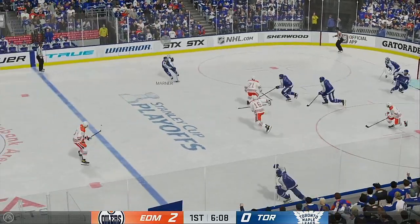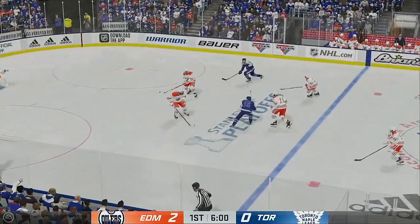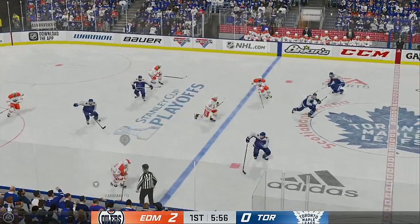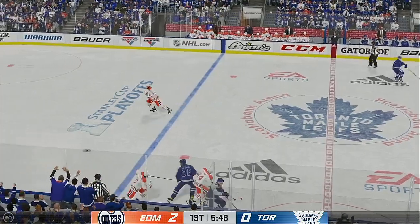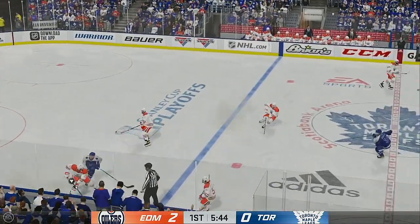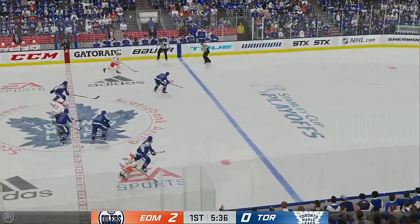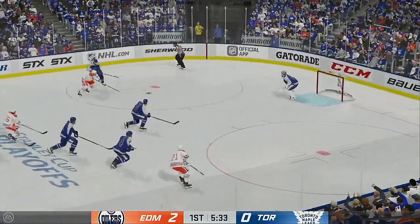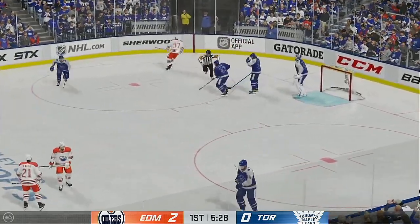Toronto's got control of it now from their own end. And he slides it quickly to Kerfoot. Puck picked up by Cahoon. Yamamoto's got it in the defensive end. Puck knocked loose in the neutral zone. And now he angles it across to Kara. And tries to make a diagonal pass to McDavid. An easy save by Anderson.